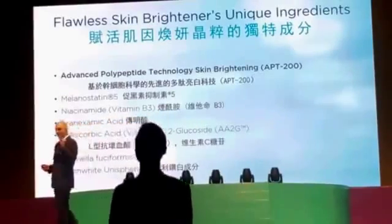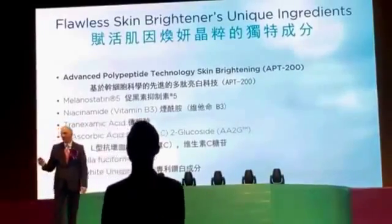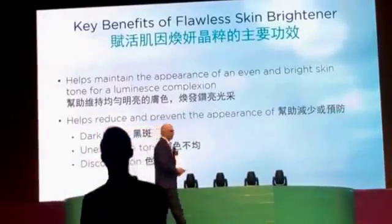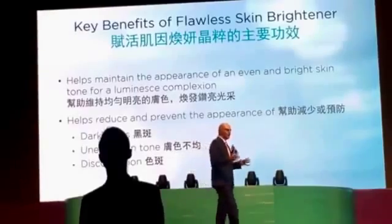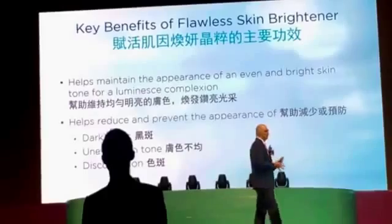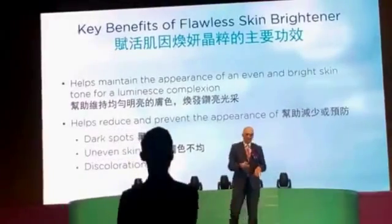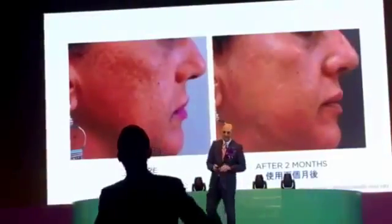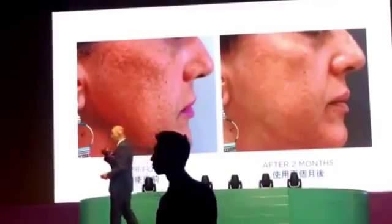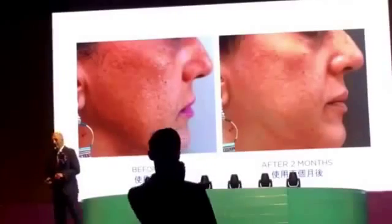The white particles are not anything that's not supposed to be there. It's meant to be there. So this product is very unique because of the combination of all these. And like we talked about, it will even out the dark spots, the skin tone, and the discoloration. And it will not irritate you or make you peeling or red. So it's a very, very gentle product.